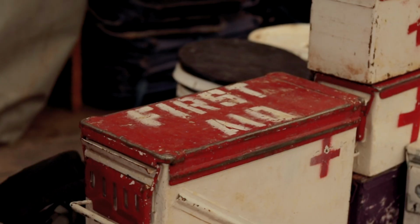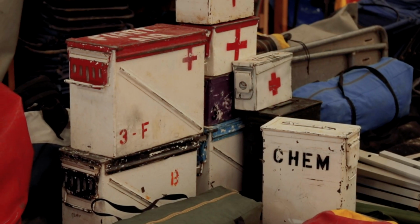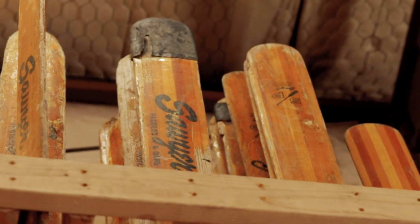We're also carrying first aid kits on every trip. We have a large one that's more comprehensive, as well as smaller ones for each boat. We carry a satellite communication device on every trip, as well as an automatic defibrillator, or an AED. We have special equipment like ropes and pulleys in case a boat gets stuck. And we carry safety ropes, paddles. The list is extensive.